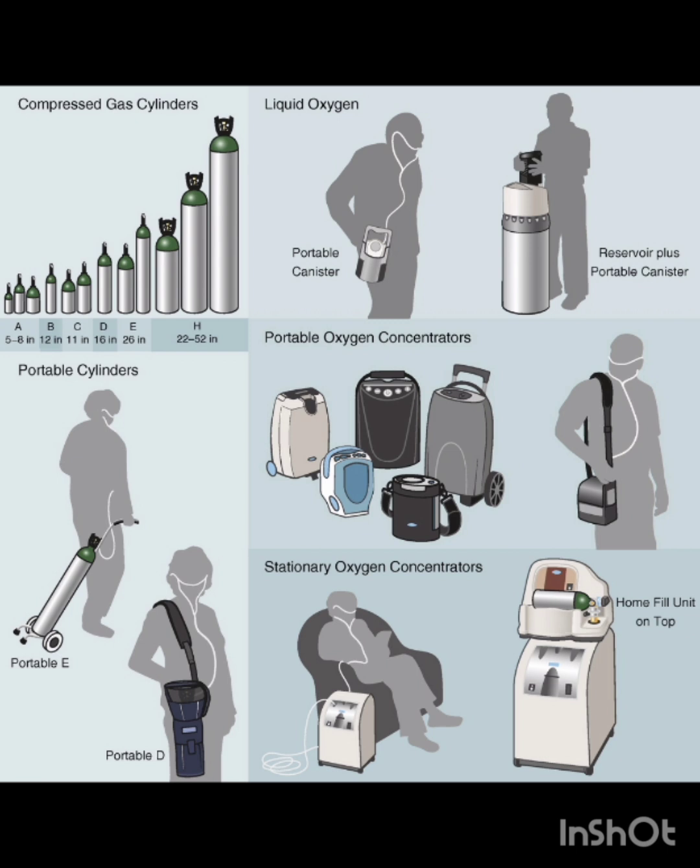So all of these recommendations, except for the strong one based on moderate quality evidence, have to be based on a discussion with the prescribing physician. So that's all I have for you.